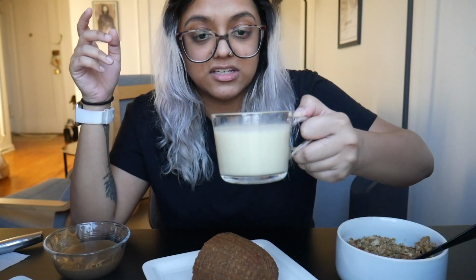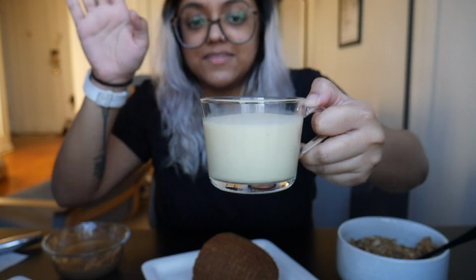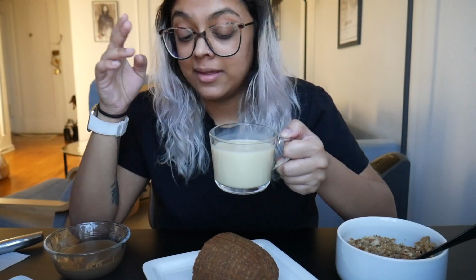I don't know if you can see, but it has the viscosity of coconut milk, like from the can. A little bit thinner than traditional eggnog, but I guess it depends on the kind of eggnog that you were having when it was traditional. But it has a really nice flavor. It's vanilla. It's a really strong vanilla, and it does have the cinnamon and nutmeg spice.